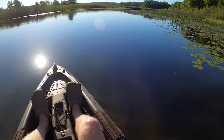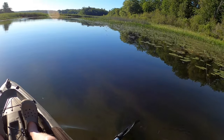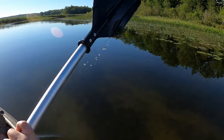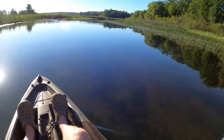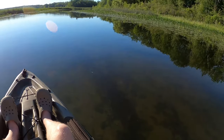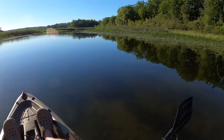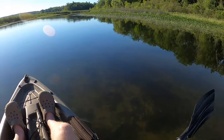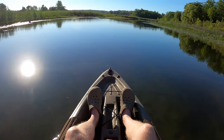This is more like it right here. We like this. Nice little path through here. Yep, take yourself a picture. It is gorgeous.